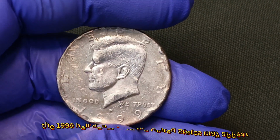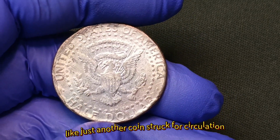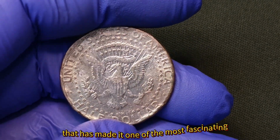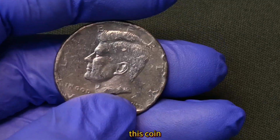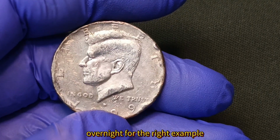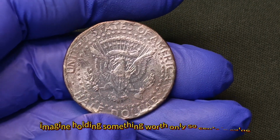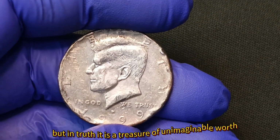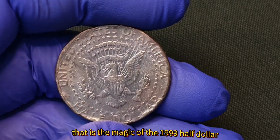The 1999 half-dollar from the United States may appear at first glance like just another coin struck for circulation, but within its surface lies a mystery that has made it one of the most fascinating and potentially valuable coins ever produced. This coin has the potential to change the life of its finder overnight, for the right example could fetch millions of dollars in today's market. Imagine holding something worth only 50 cents in value, but in truth it is a treasure of unimaginable worth. That is the magic of the 1999 half-dollar.